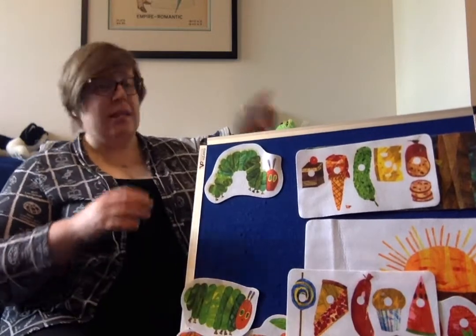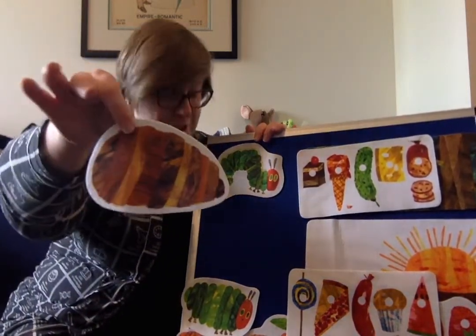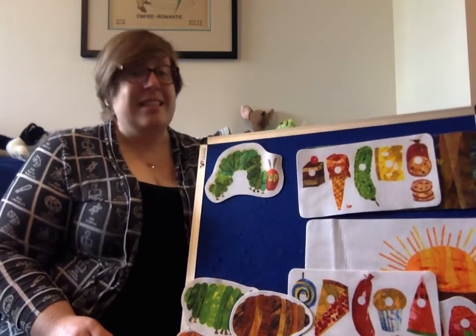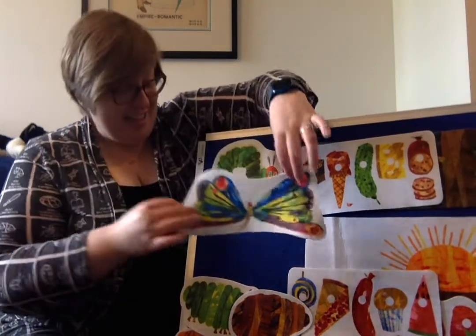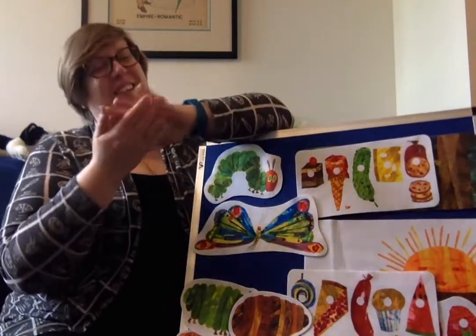He built himself a home called a cocoon. There's our cocoon. And he went inside. And after a little while, instead of a hungry caterpillar, out popped a beautiful butterfly. The end. I love that story.